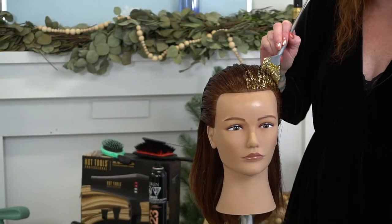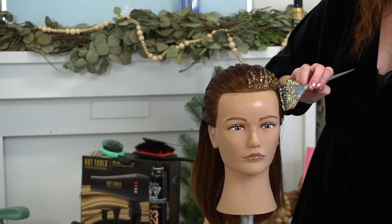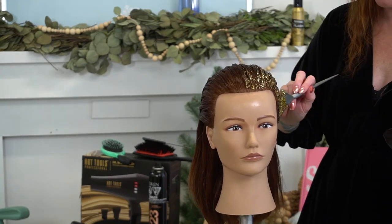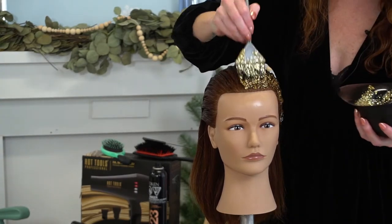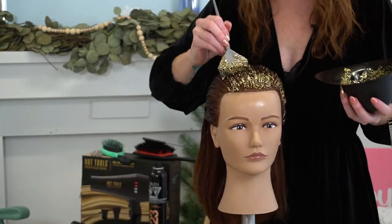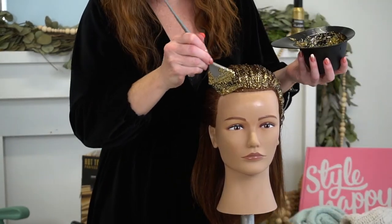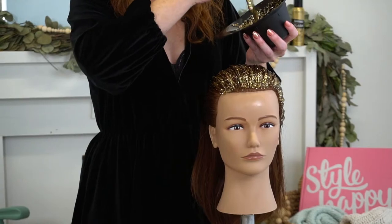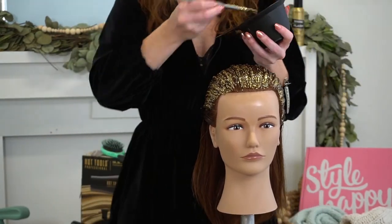I'm gonna make it more of an ombre style where it's gonna be a little bit more saturated around the face, the hairline there, and then it's just gonna slowly even out to the back. This looks so great, especially during New Year's. You're not sure what to do with your hair? Why not do this? It's so fun.